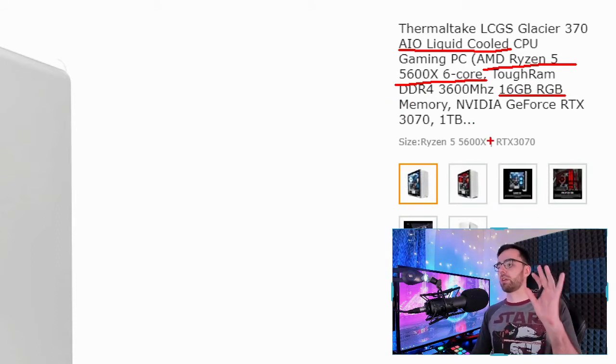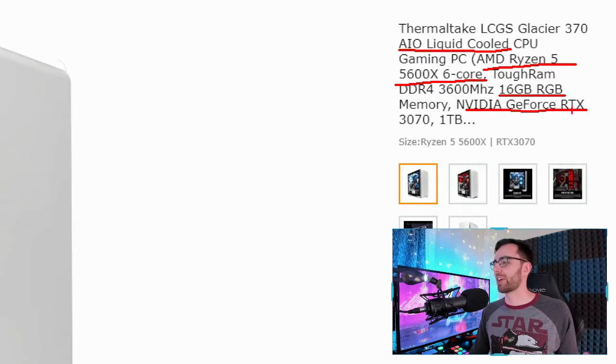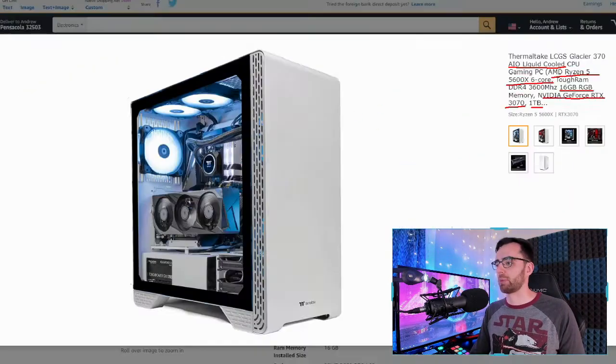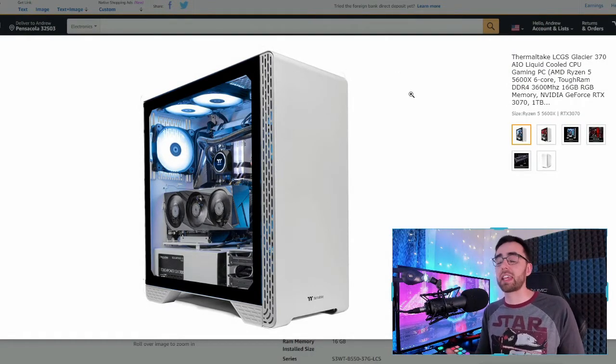But the cream of the crop, just to add icing to the cake here, is a GeForce RTX 3070 in here, plus a 1 terabyte SSD. Those are all the basic things that you want. And this one just had everything that I was looking for in a gaming PC. I was like, yeah, this is going to be the one we should definitely look at as the number 1 PC in this tier, at least, if you have about $2,300 in that price range.